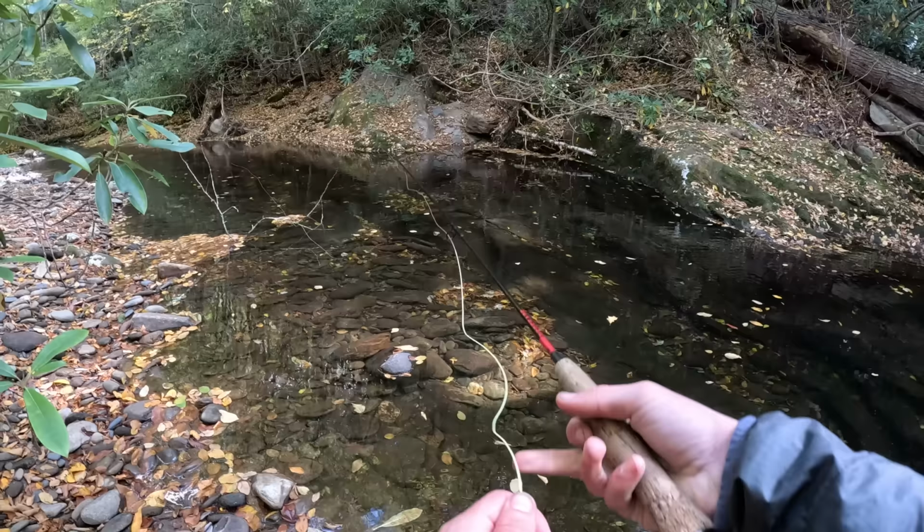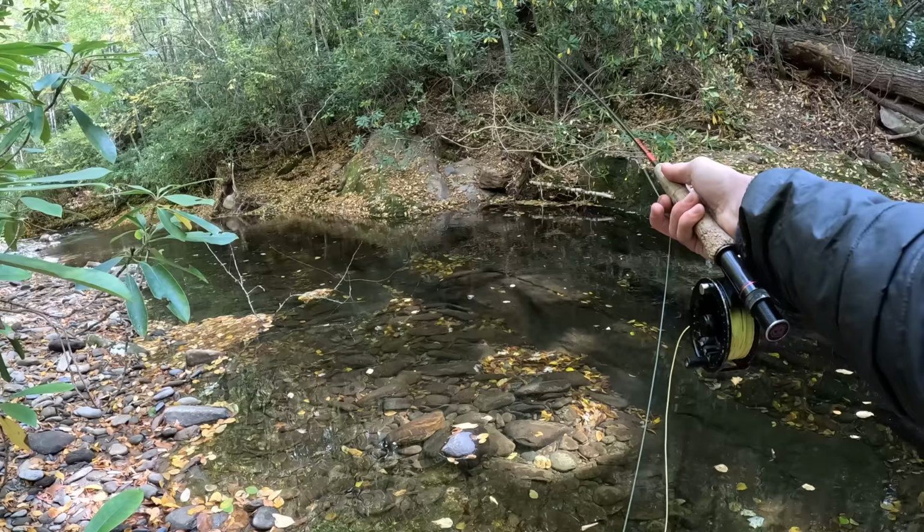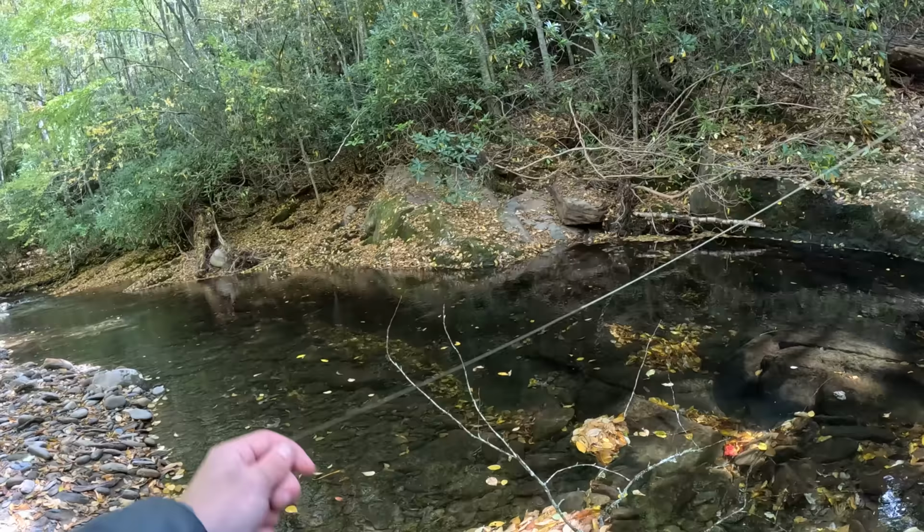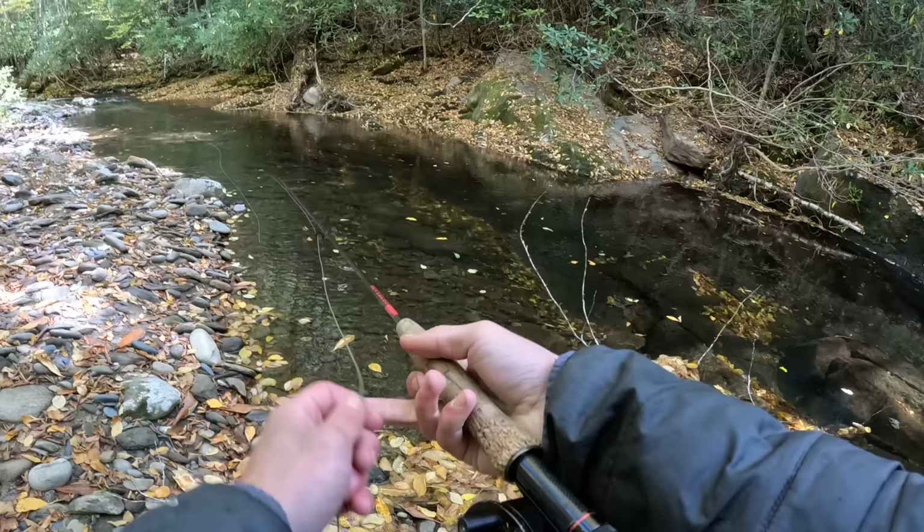I don't know where that went. Me neither. Oh. Oh god. Ooh, it looked like a bigger fish, dude. Didn't it? It did. Made a little bit more of a bloop instead of a sloop. This fish was sitting dead center of that current. That's probably a nice one.